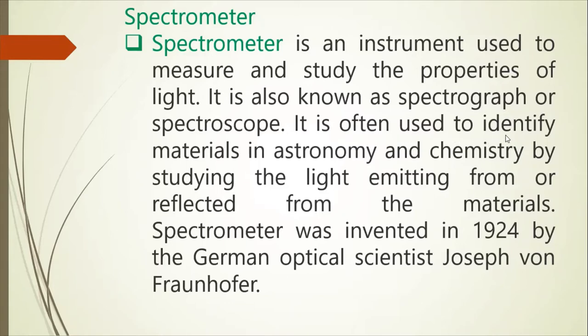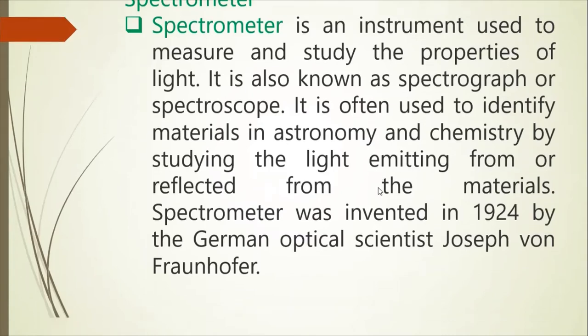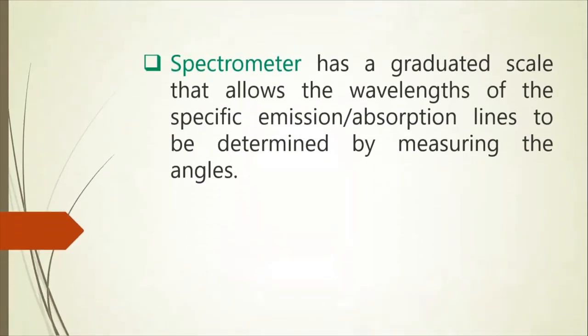It is often used to identify the material in astronomy and chemistry by studying the light emitting from or reflected from the materials. Spectrometer was invented in 1924 by German optical scientist Joseph von Fraunhofer. Spectrometer has a graduated scale that allows the wavelength of the specific emission or absorption lines to be determined by measuring the angles.